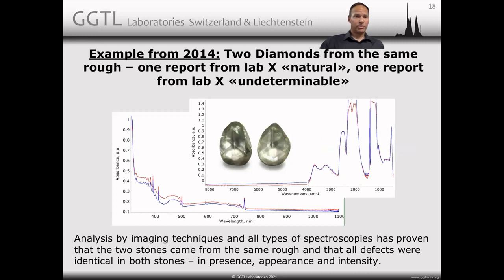I'll show you an example from 2014 that we had here at the lab ourselves. We received 2 diamonds without any mention from the client about the stone itself, just that one stone got a report from a lab X as natural, and one got a report from the same lab X as undeterminable.